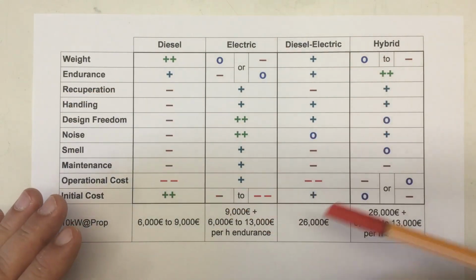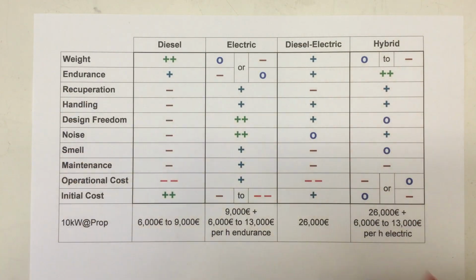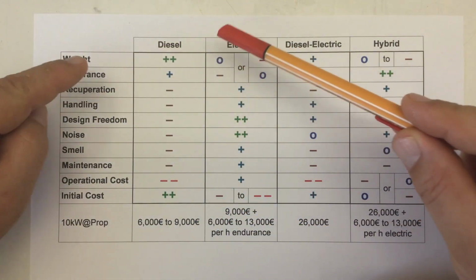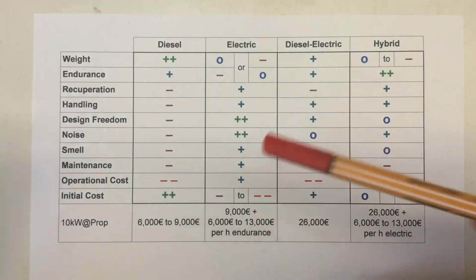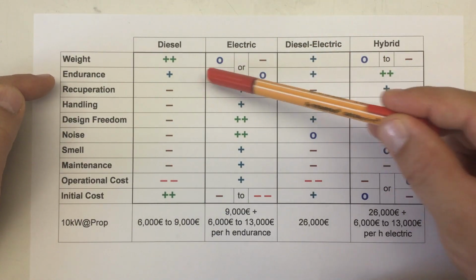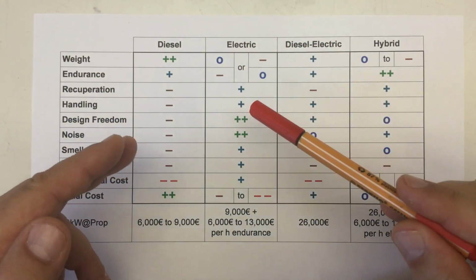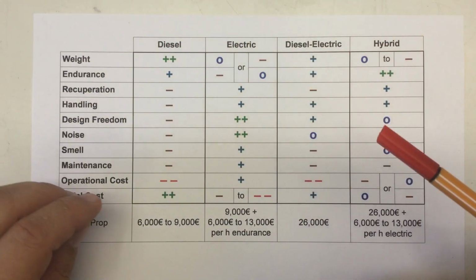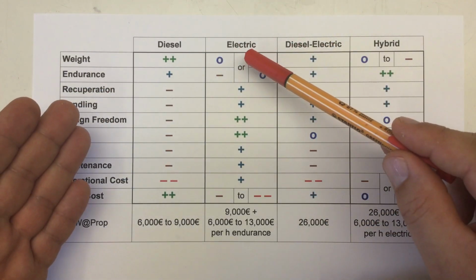So, what can we conclude from all of that? Or again, what are my personal conclusions? If you are on a tight budget or you have very tight weight constraints, it will be a diesel. If you have a huge or unlimited budget and only very loose weight constraints and you can live with a very limited endurance, you can go electric and enjoy its benefits. You noticed something? 3 conditions have to be fulfilled, and for diesel it was 2, either or. So electric is really just for niche applications.